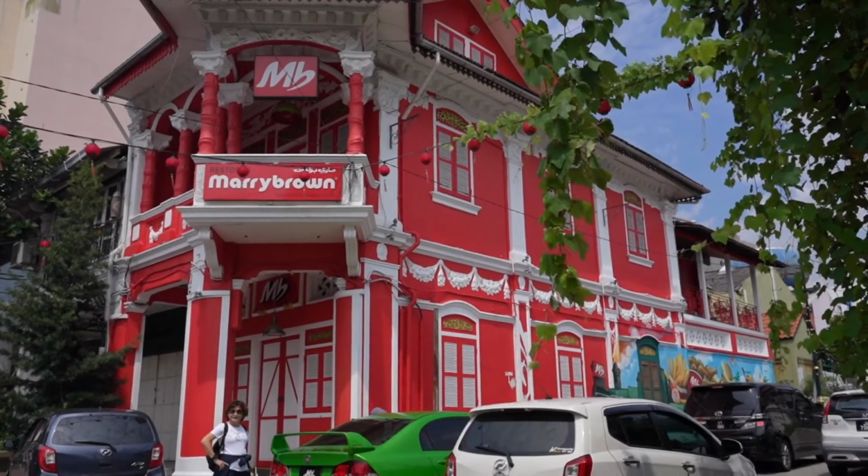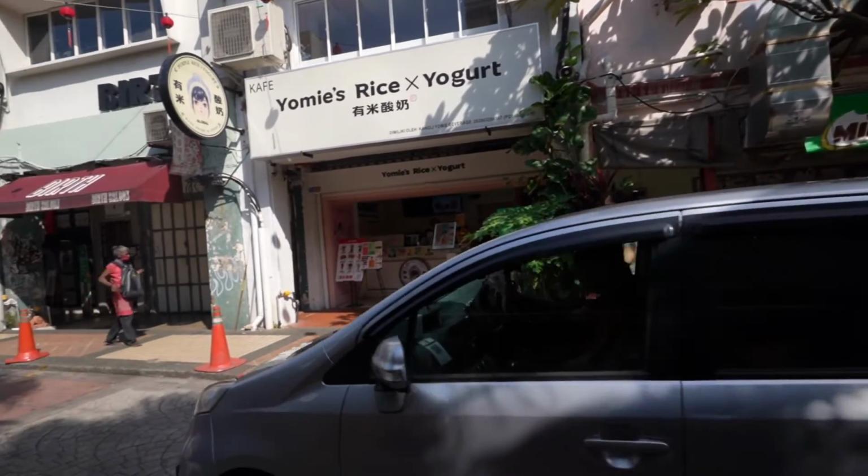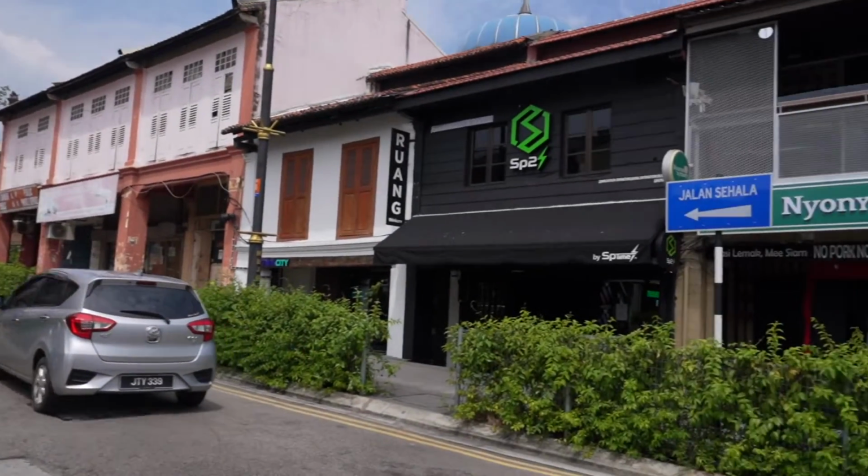Beautiful, colorful streets here. I think this one is Mary Brown. It's the equivalent of Jollibee in Malaysia. So it's a fast food chain, but this has a quaint deco, very different from the other Mary Brown's restaurants that I've seen so far. It looks a little bit like an old school Chinatown street. We're just gonna keep walking. There's so many coffee shops here.